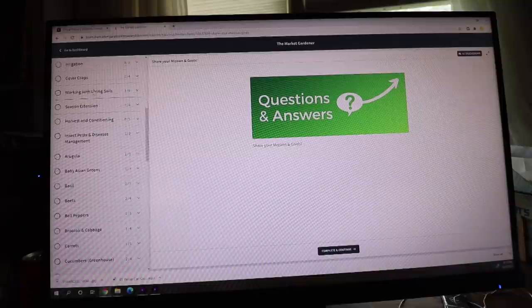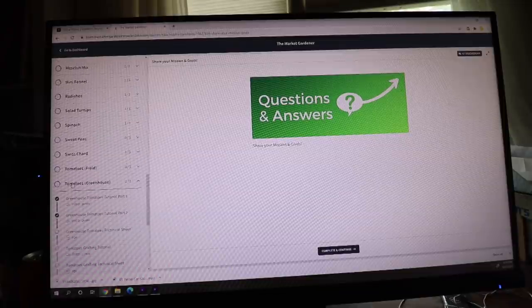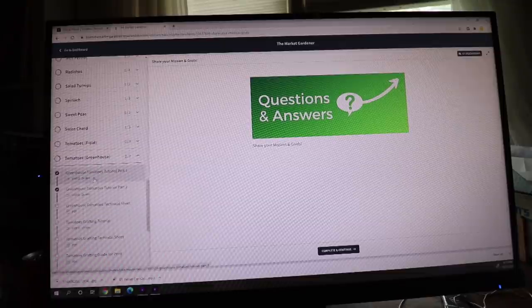Cover crops, that's a talk JM does with living soils. Season extension, you can see it all here. So it's a lifelong course, so they keep adding stuff. And JM manages a funded experimental farm, and they do a lot of cool stuff, so there's always great information.